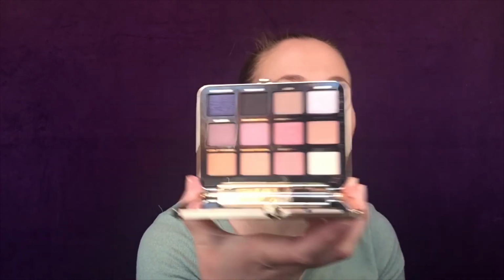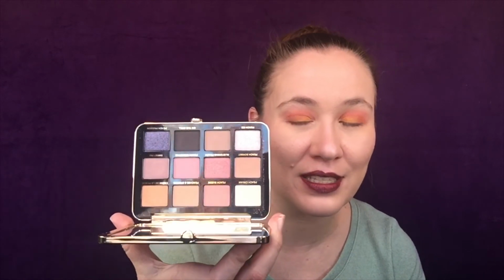There's also the White Peach palette from Too Faced. I know a lot of people did not really like this palette, but when I used this, it created really pretty looks and lasted really well. Everything that you would expect from the Too Faced peach line. Like this one right here, oh, Shimmering Peach, really pretty shadow. So I actually did enjoy that, although I know other people did not.